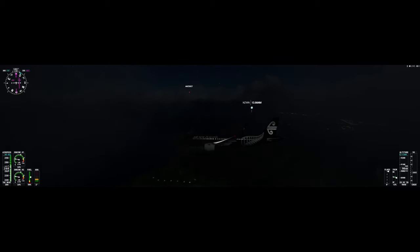Some air traffic there is the New Zealand 5827 heavy there. And as we do a bit of an arc back to the right, we prepare to line up.